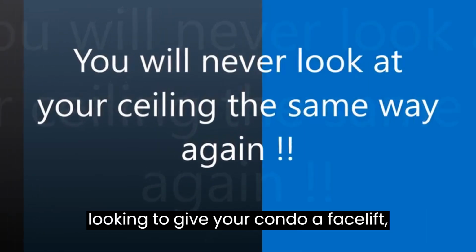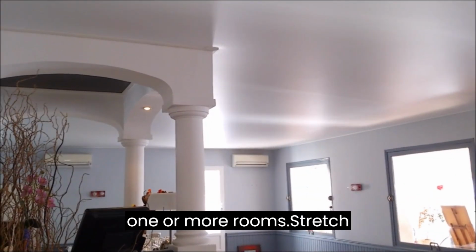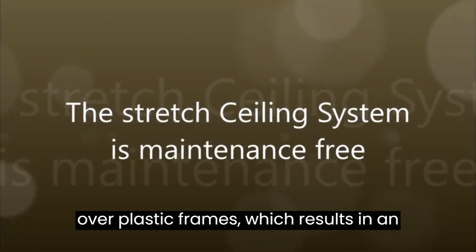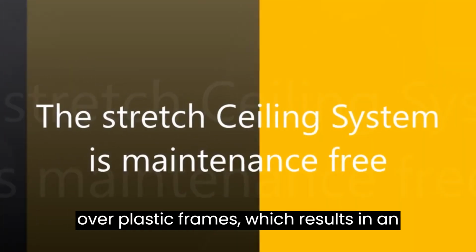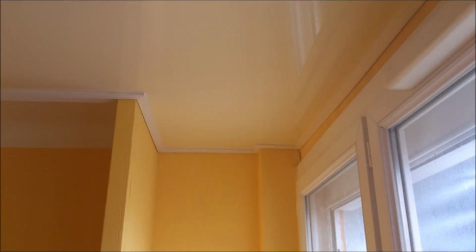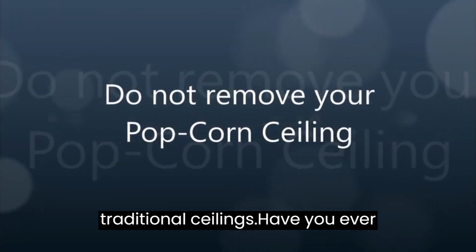If you're looking to give your condo a facelift, consider installing a stretch ceiling in one or more rooms. Stretch ceilings are made from fabric stretched over plastic frames, which results in an attractive design and soundproofing benefit, in addition to the added dimension they provide as compared to traditional ceilings.